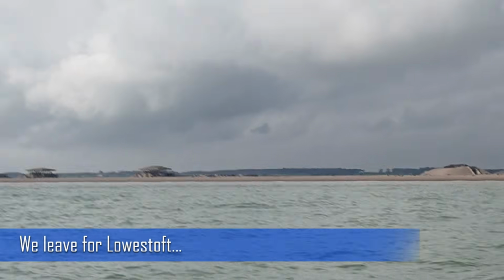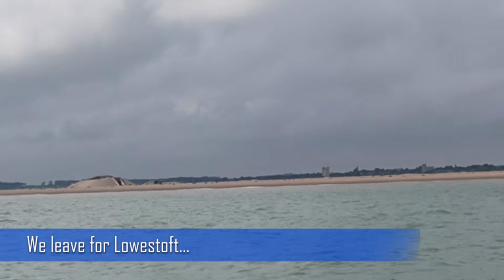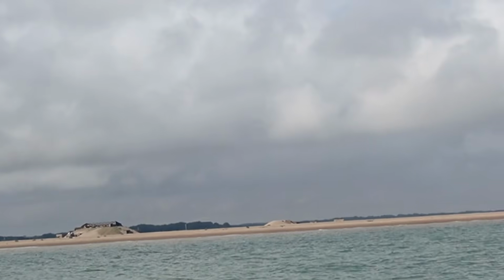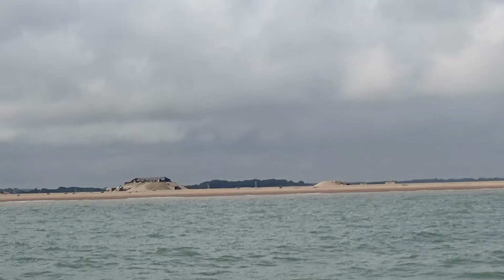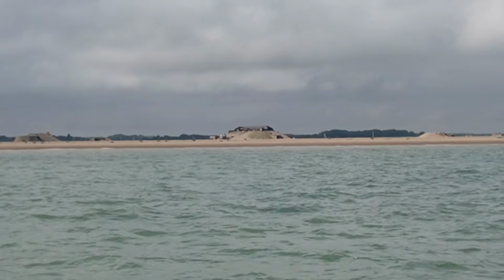These are some, we think, Ministry of Defence structures. They look amazing on the shoreline. Sand, well, I don't know if they're sand. They look as if they're sort of sand dunes built up around the structure, but they're clearly not. It's concrete. But interesting. Wonder what they were used for.